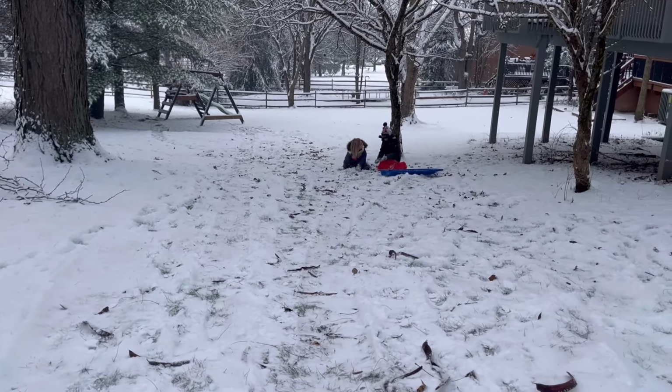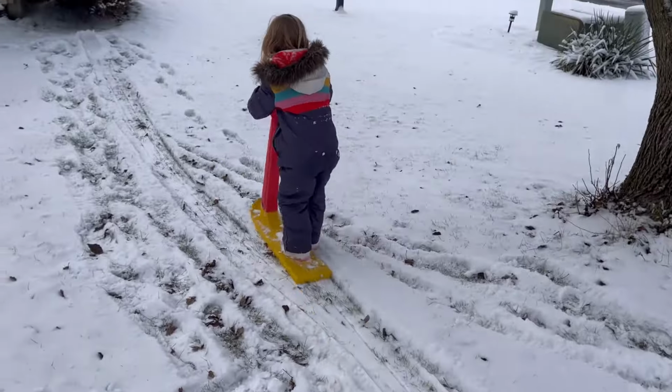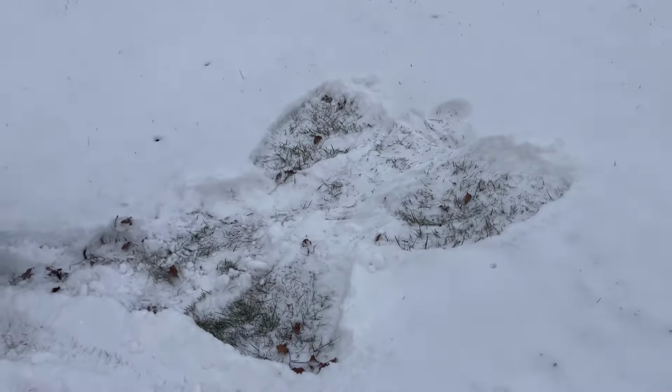We have a little bit of a hill in our backyard and a small little slope in our front yard. We had fun with our sled and our little scooter sled here. Olivia also had a lot of fun making snow angels.